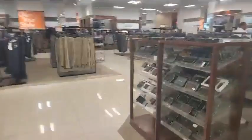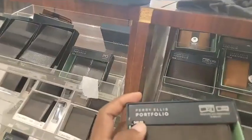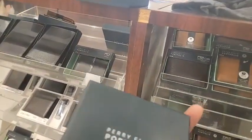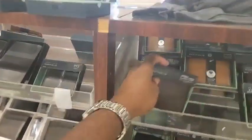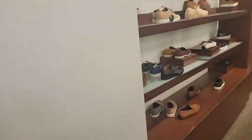But first I'm gonna show you the wallet. So this wallet. I have two of these. What is it? $48. I don't know. Perry Ellis. I don't know if that's it. I have two of these. I don't know if it's $48. All right. So let's quickly take a look at men's shoes over here.